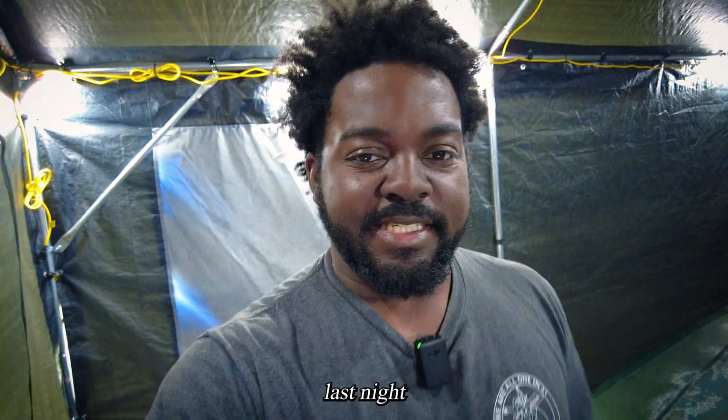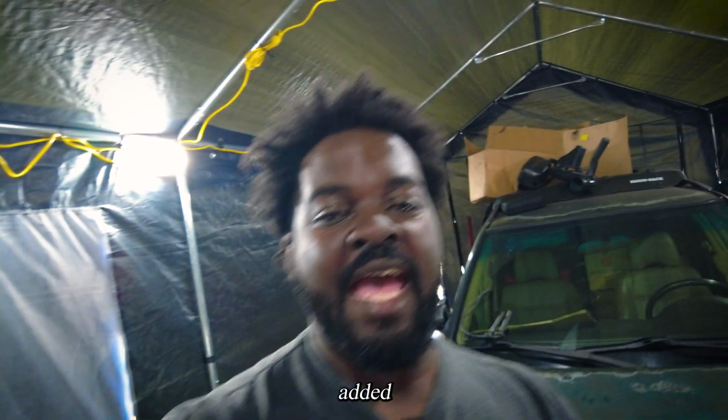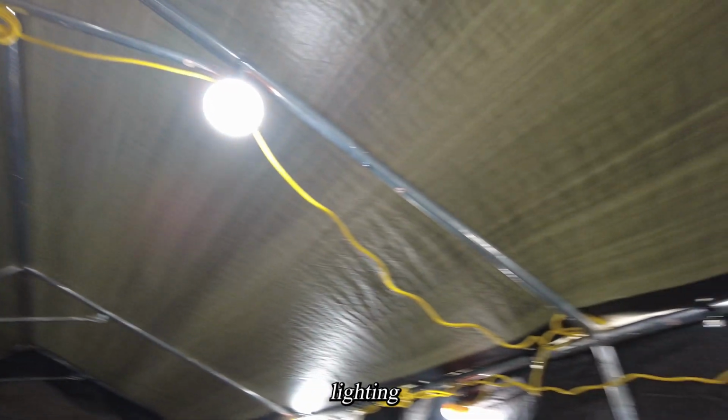I was in here last night doing some rearranging, doing a little bit of work on the Forester, just kind of seeing how the place flows. I added these lights in last night. They work perfectly. I will definitely have to get some additional task lighting, but for sure, this space is great.